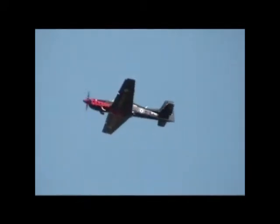So, Curbs opens his display with a half horizontal in front of us. And this year's sequence has been carefully designed to show off the underside of the aircraft as much as possible. And you can see there that besides the poppies down the sides of the aircraft, we also have a single large poppy emblazoned on the underside. And the words, "Lest we forget."